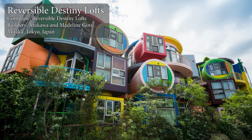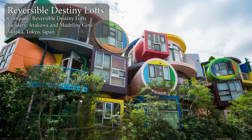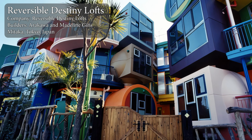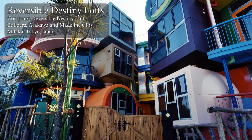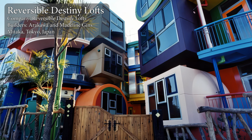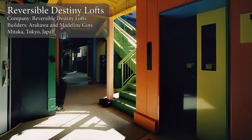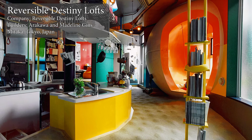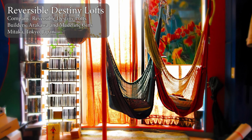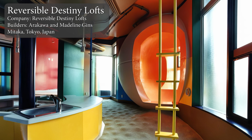Inspired by and dedicated to the memory of Helen Keller, the Reversible Destiny Lofts in Tokyo are an eye-catching addition to the streets of Japan. Utilizing 3 shapes, a cube, sphere, and tube, architects Arakawa and Madeline Gins completed this 9-apartment complex in 2005. The similarity to a children's playground only increases once you step inside. Spherical walls, confusing ladders, and a painting scheme of over 14 colors make up this Technicolor madhouse.